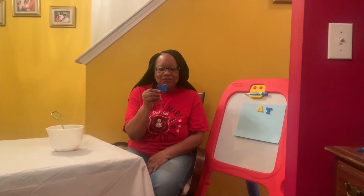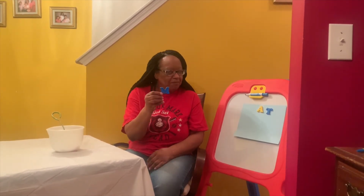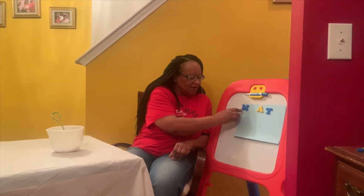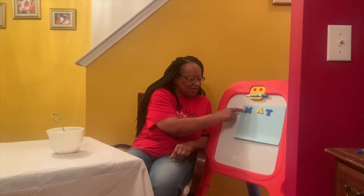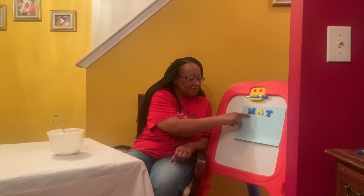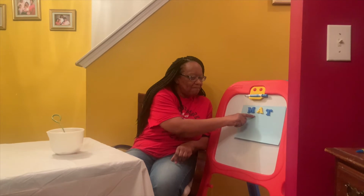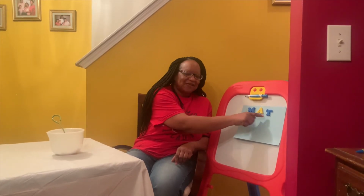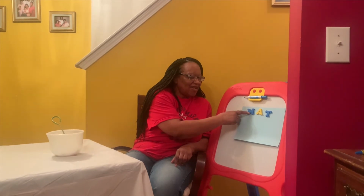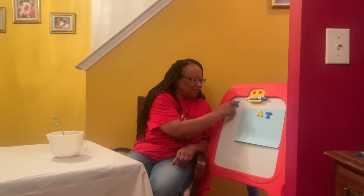And we have an M. Do you know what sound that letter makes? So if we take the M and put it here and slide it with the AT sound, that's mat, M-A-T, mat. All right, we made our first word.